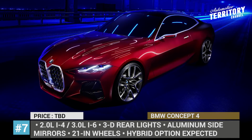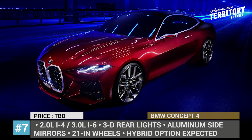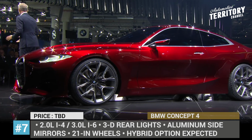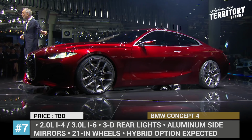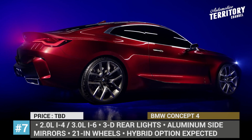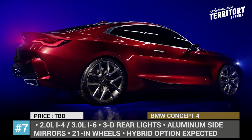The BMW officials did not slip a word about the interior or powertrain, but the upcoming model will likely source the platform from the latest generation 3 Series, which means that we can expect both the turbocharged 2-liter inline-4 and the 3-liter inline-6 to make an appearance.